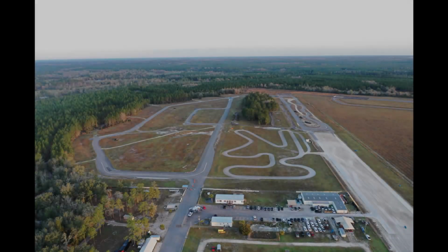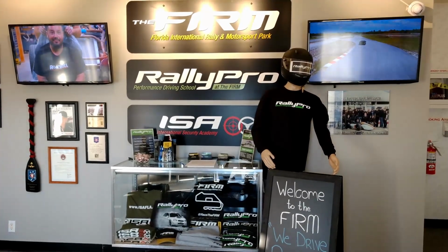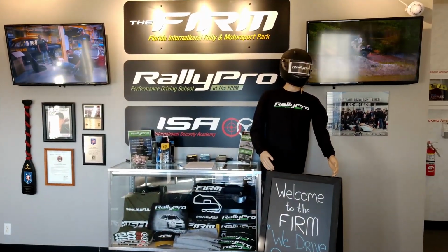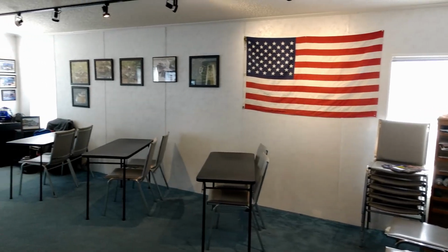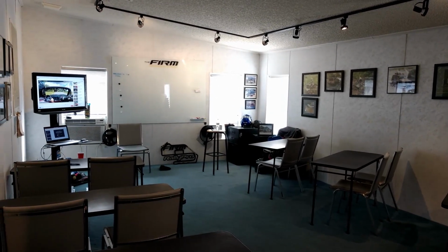The Firm as a facility is light on infrastructure, but still boasts some key amenities to note. Namely, for Florida summers, a climate-controlled classroom, lounge, and restrooms. For the fair-skinned, shade outside is available on account of the surrounding stands of mature trees, but not much else.